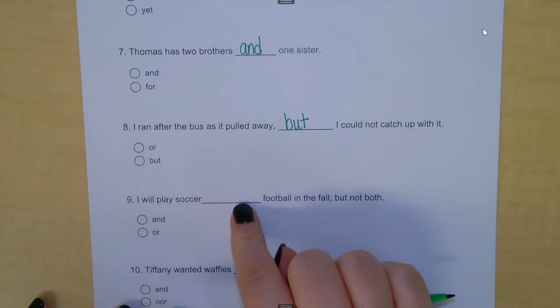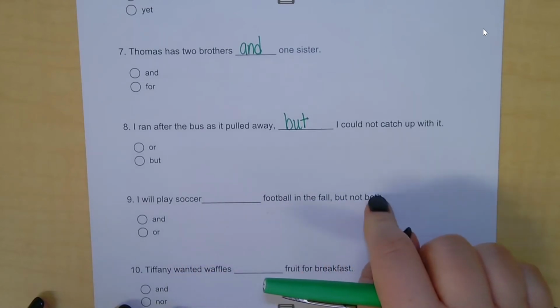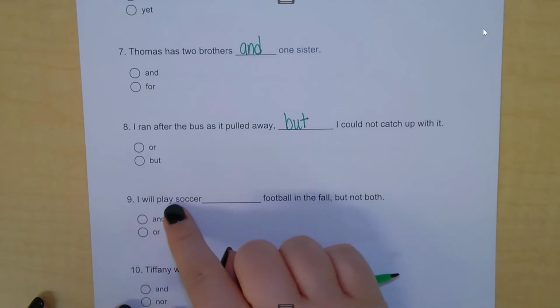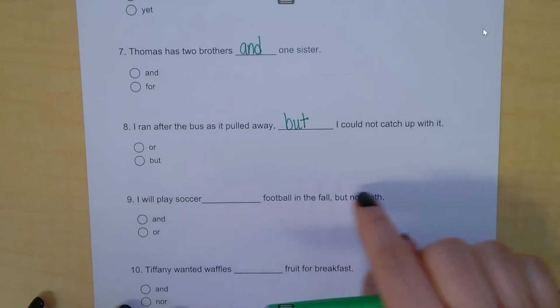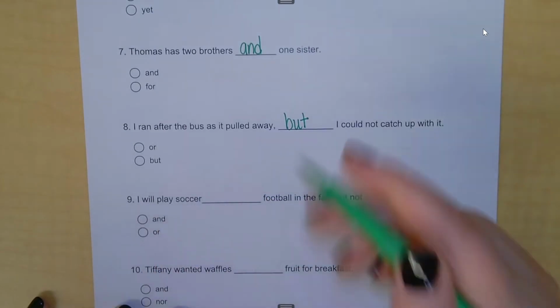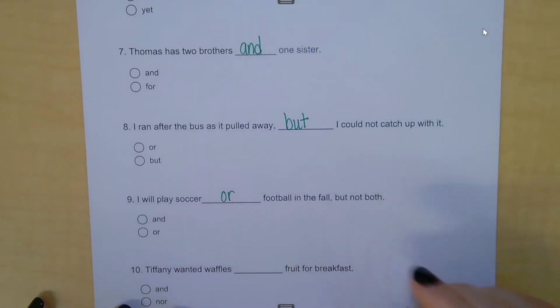I will play soccer, blank, football in the fall, but not both. Not both. So that tells me "and" is probably not it. I will play soccer and football in the fall, but not both. And would be both. We're not doing both. I will play soccer or. Or is when you have a choice between two things.